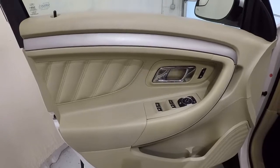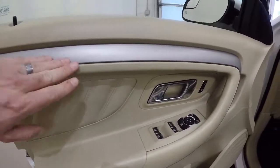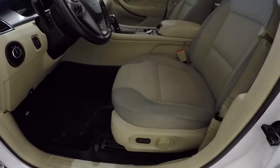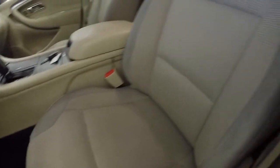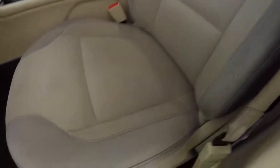Go ahead and check out the door panel. Nice beige door panel. Leather strip here, leather insert. Nice silver metallic insert there. Cloth seats. It's kind of a beige with a gray trim. You got the beige insert. Seats look like they're in good shape. Maybe just a little small stain right here on the seat. Just real minor, nothing major there.